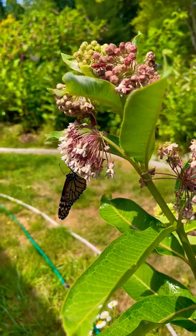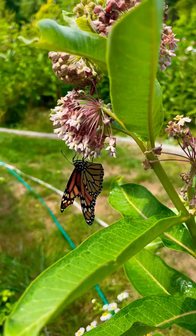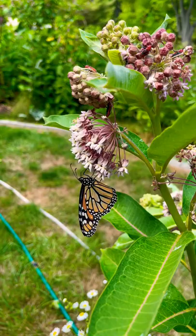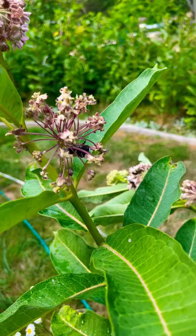One of the main reasons we like propagating these milkweeds here on our island is these beautiful monarchs that come along. Every morning when we're out watering, we see these guys along with some milkweed beetles, which there are quite a few right there, and all kinds of other things like this big old bee right here.